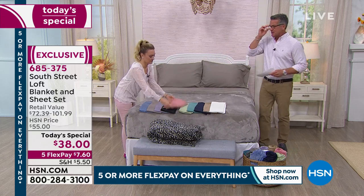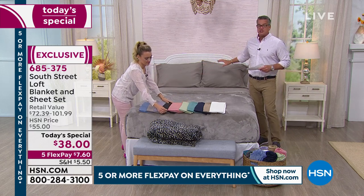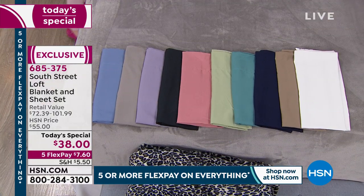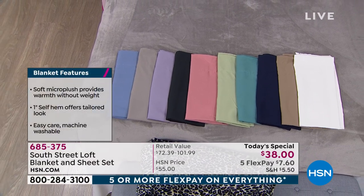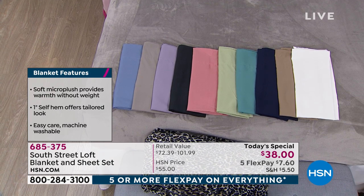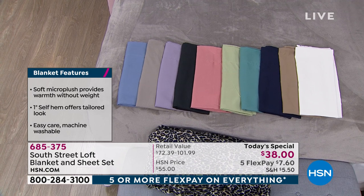And here's another thing that South Street Loft did with us that I love: the sheets are a heavier gauge. They're a microfiber, incredibly comfortable soft sheet, but a little bit of a thicker gauge, which I like. Some of the microfiber out there is a little flimsy. This feels like well-worn cotton. Definitely durable. Some compare it to an Egyptian cotton. It's a beautiful feel to it. So that's definitely why both of these are best-selling favorites here at HSN.